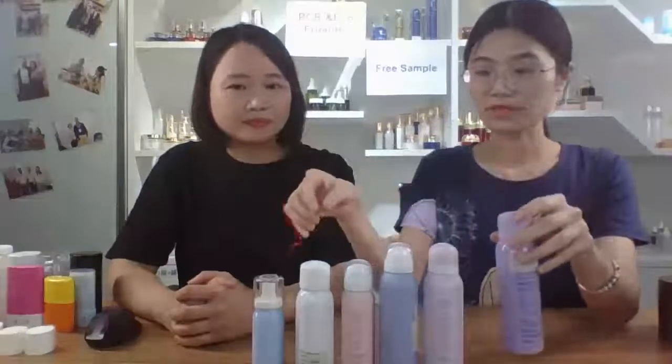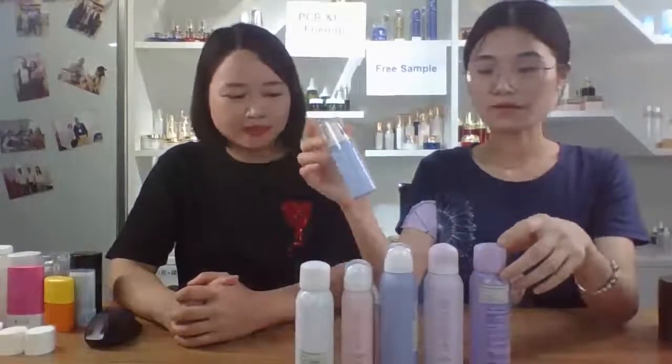Face sprays, hand sanitizer, hair mist. And they produce a very fine and smooth mist. So it's very smooth to press, very comfortable to produce the mist. And it's very good to take in your bag and take out for travels or business trips. Like this style, small size.